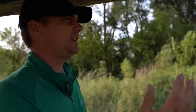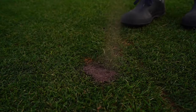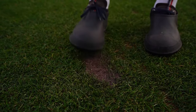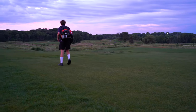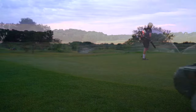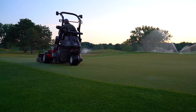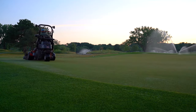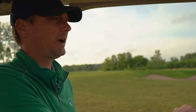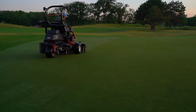So we basically have 2 teams, front 9 team and a back 9 team for greens, tees, fairways, tee service, which is filling divots, emptying the trash, blowing off tees, picking up broken tees. Mowing greens, the schedule is kind of every other day, depending on weather. If it's hot and muggy, and if we're not getting a whole lot of clippings, we might roll for a couple days. It's all weather dependent, a lot of these mowing schedules.